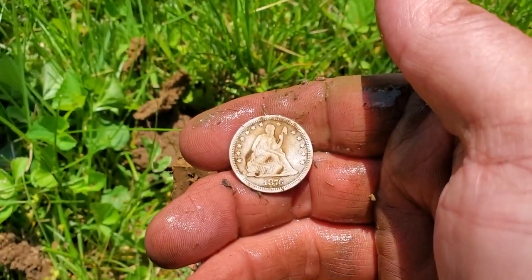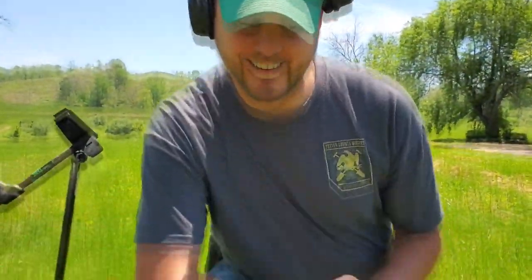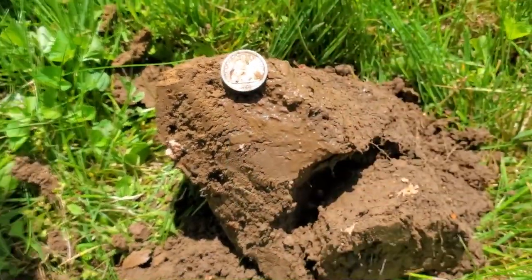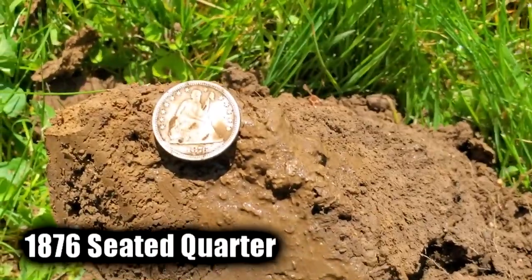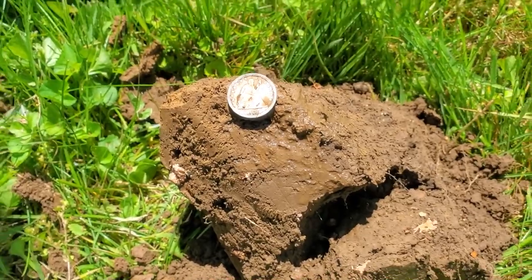You're welcome. Oh, you're shooting yourself now. No, it's all right. Just no more largies, huh? Oh, I tell you what, that's better than a largie. Check that out. First target, 1876 seated quarter. Oh, my goodness, that's beautiful. This may be a good yard for us. Let's get some pictures and keep swinging. Thank you, man. You're welcome.